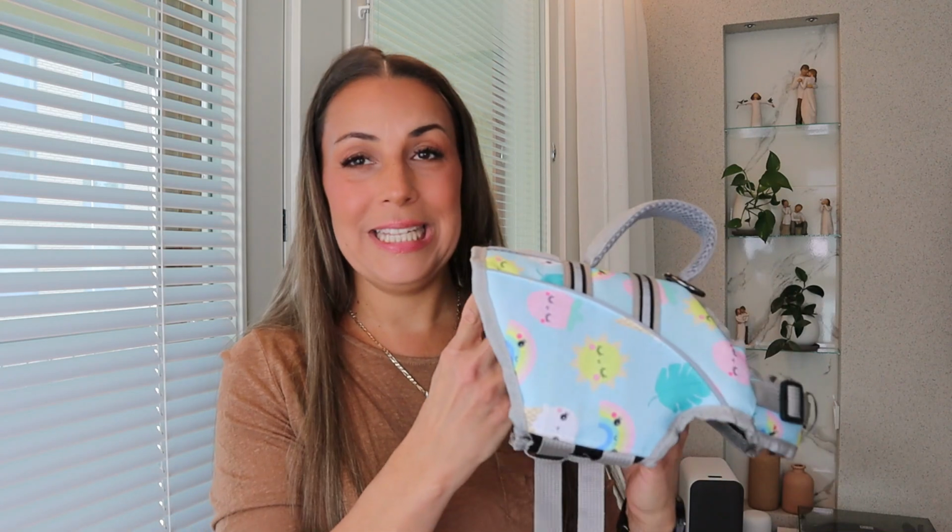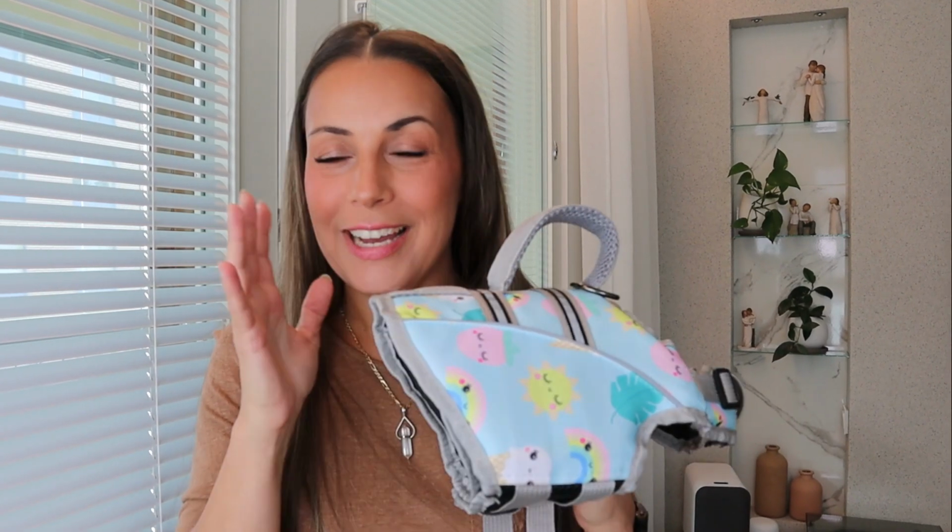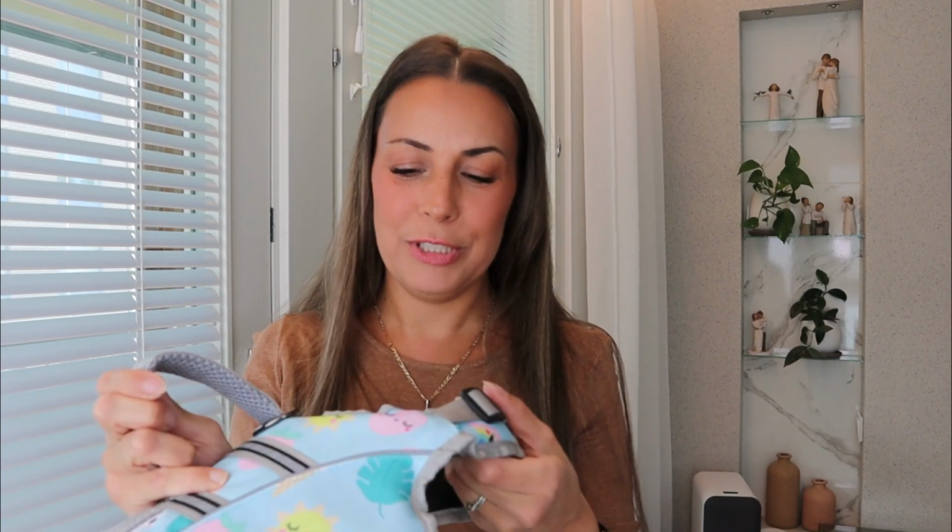Now this might be a little silly, but I had to grab it. It is his very own Baywatch life vest that he may or may not use. Now, we do live right next to a lake, and because Helsinki is surrounded by ocean, we do go down to the water all the time. So this isn't a bad purchase. I still haven't put it on him, so we'll have to see what he thinks about it.